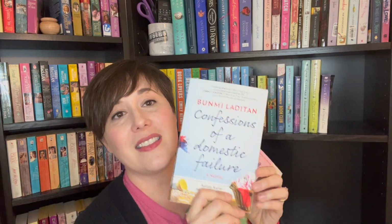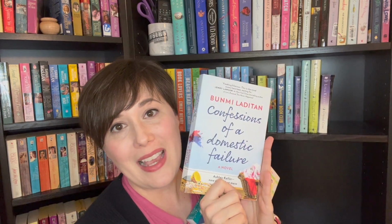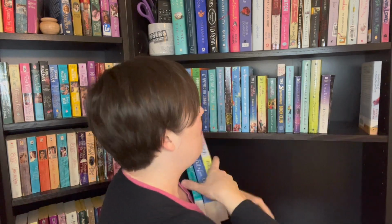I've got several that I really love. This one is one of my favorites. This is technically women's fiction, but there's a romance element about a new mom. I just love it so much. I'm popping that on the shelf.